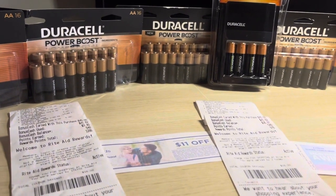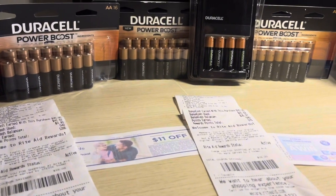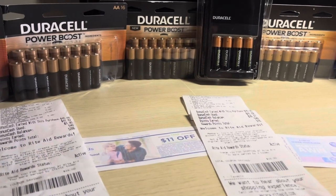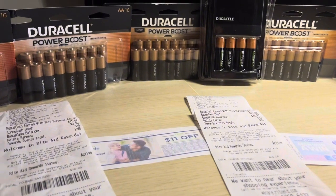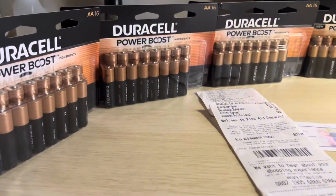Like for the rest of the month, we have 5-hour energy drinks that are rollable deals that you can do, where it ends up being completely free once you roll your bonus cash. So it's really amazing the things you can make happen over at Rite Aid.